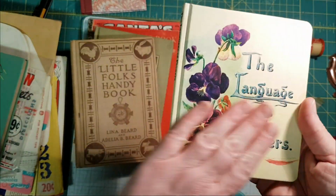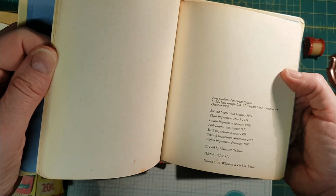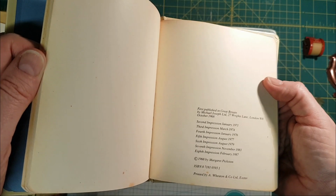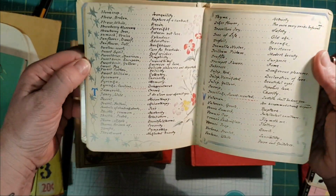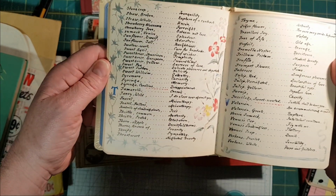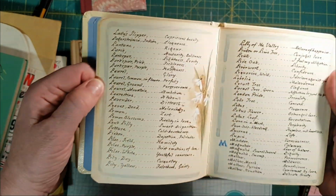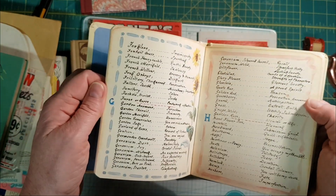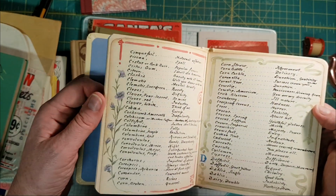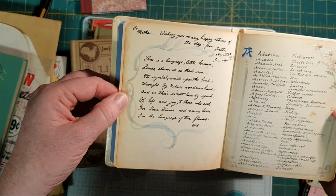I got this one. It's called The Language of Flowers. I love the cover on it. It's not old, but it was first published in Great Britain, 1968. So this is the 8th printing, 1987. And it has little pictures of flowers, but it's mostly the names of flowers and what the meaning is, and a little bit of detail around the edge. So I think these might make really cool journaling cards. I'm not sure. That's pretty. I love the handwriting.